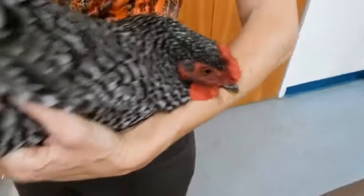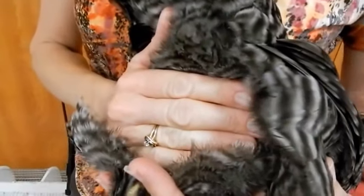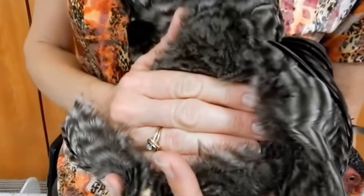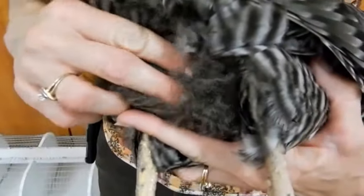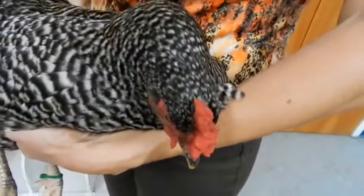And the biggest thing he was looking for was the distance between the end of the breastbone and the pelvic bones. The two hip bones are here. You can feel them. And this bird, he said, was the nicest one here, and she had a distance of 4 fingers between those two bones. So he said she was a really nice layer, and he was looking for her to have a nice fat layer. So her abdomen should feel nice and full, and when you squeeze it, you can feel a little bit of squishy fat there. So those are the things he liked about this bird.